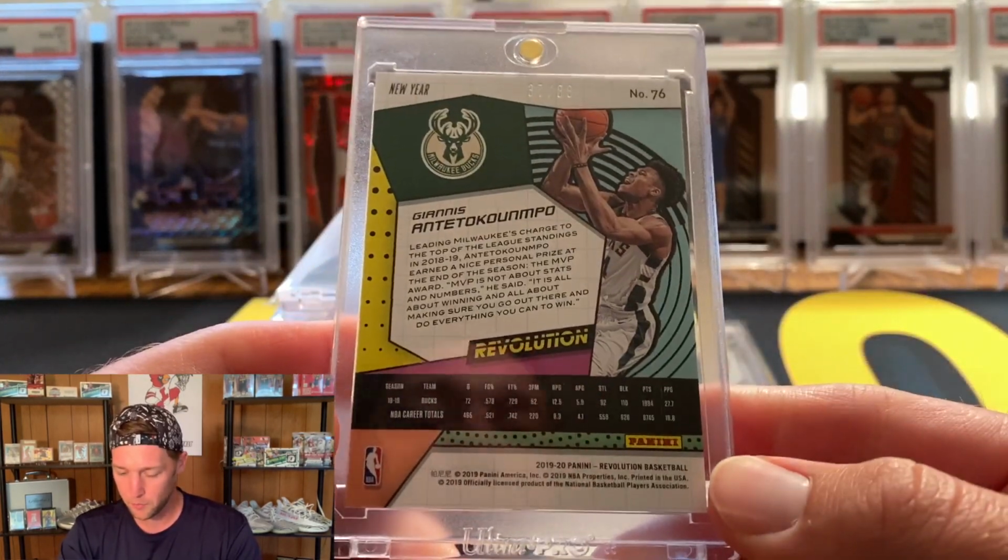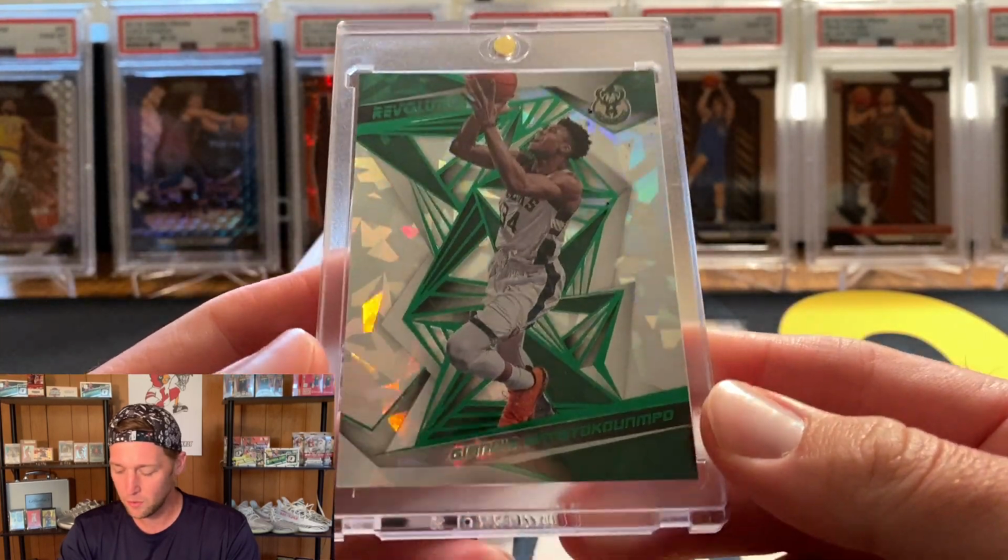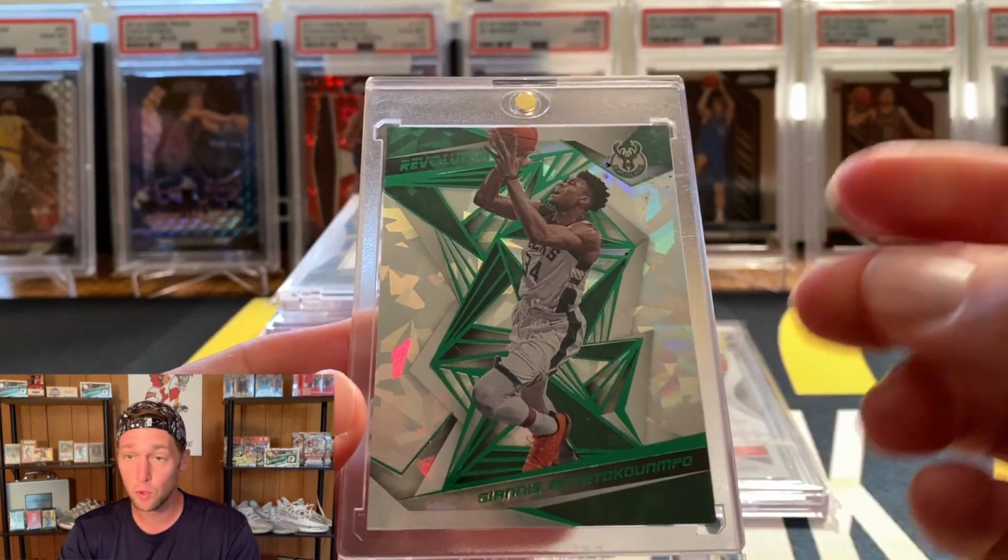The next one comes from Revolution, and it is the Chinese New Year Revolution Emerald Parallel.